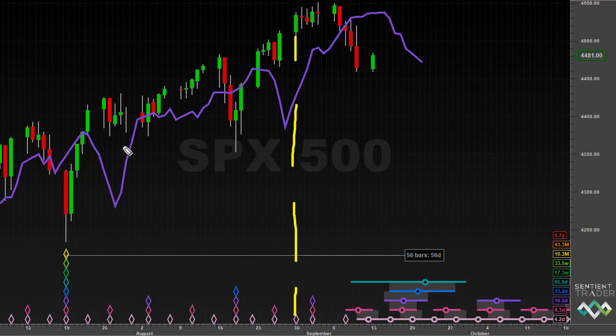So this is an FLD based upon the 20-day cycle, and that is the line that you see over here. Now, Hurst discovered this very powerful tool.